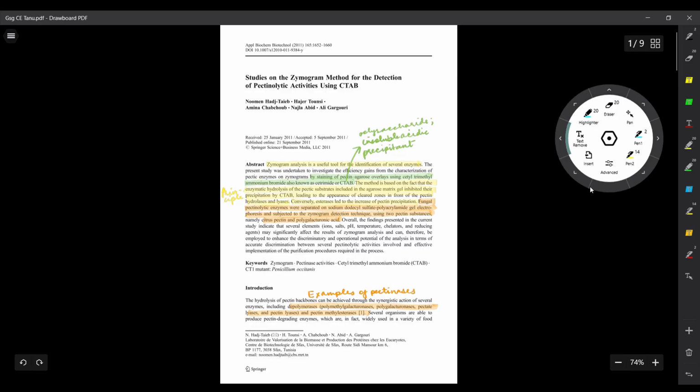Let me show you. Drawboard PDF is an application that can be downloaded from the Microsoft Store for free. Do you see this wheel of magic? That's what I like to call it.